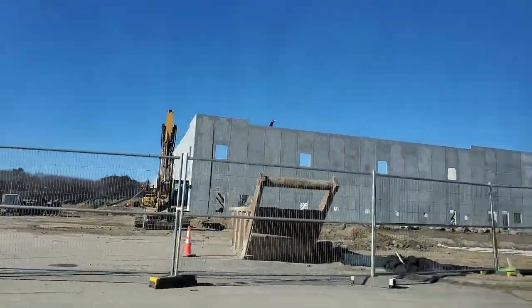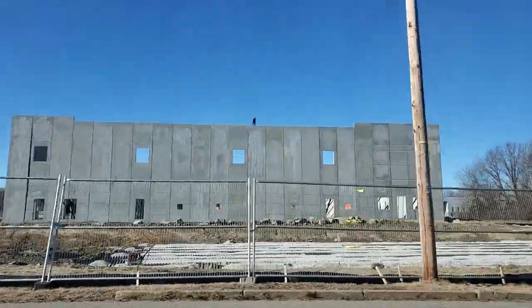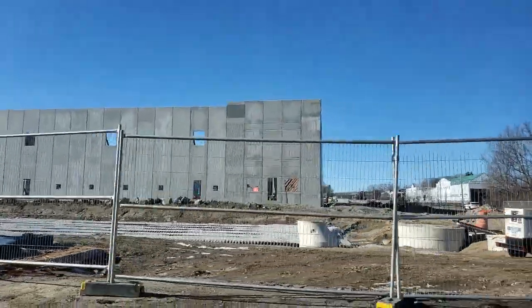Isn't that wild? Look how razor thin they look. It's the size, of course, that's making them look thin, but even still, it's wild. Look at that.